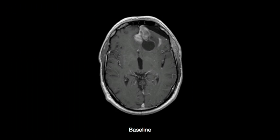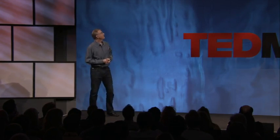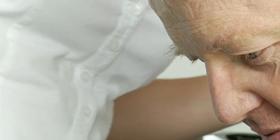And a year after that treatment, his tumor grew back with a vengeance. That cloudy white mass that you see is the recurrence of the tumor. At this point, he was told by his doctors that he had about 3 months to live. He entered our trial, and here we can see him getting the therapy.